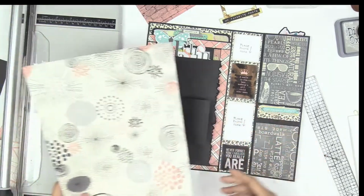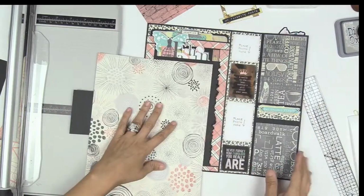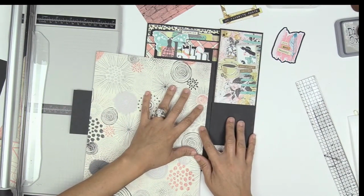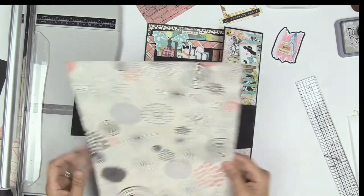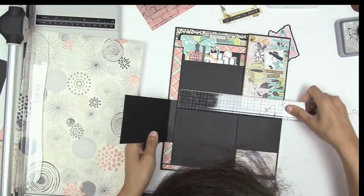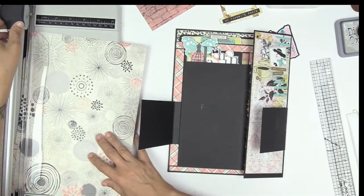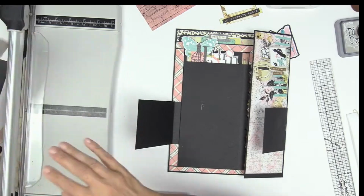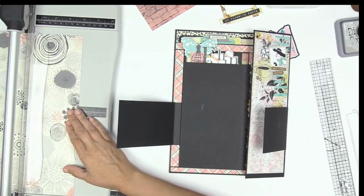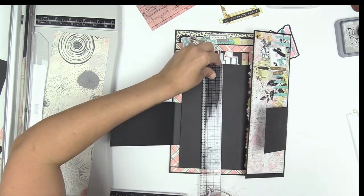All right, well, I have this one that I did not use that I love right here. Ooh, and I love it right there too. Shall we cut it and test it? Let's do it. Let's cut it and test it, guys, because that's what makes it fun. If it doesn't work, it doesn't work. Just get another paper.